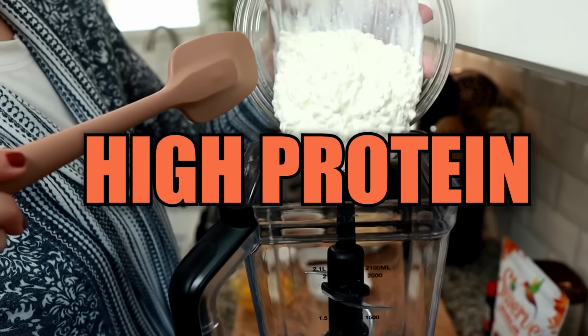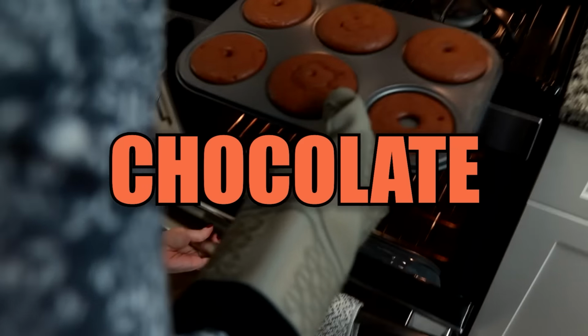Today we're making high protein chocolate donuts that are also keto friendly. One of you guys sent us this recipe asking for us to try it, and these days we will always say yes to trying any kind of recipe with cottage cheese.